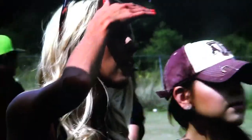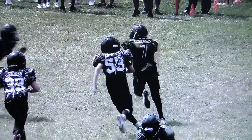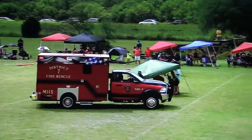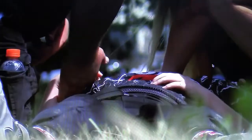And immediately the crowd was like, oh, and you could just see people were scared because they knew that he had taken a significant hit from the boy. I saw him fly up, come up off the ground. Pretty devastating hit. And actually knocked him out cold for a couple seconds. It was a scary situation. We all went out on the field. The child laid there and he couldn't open his eyes.